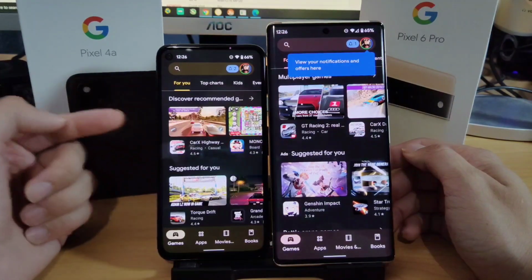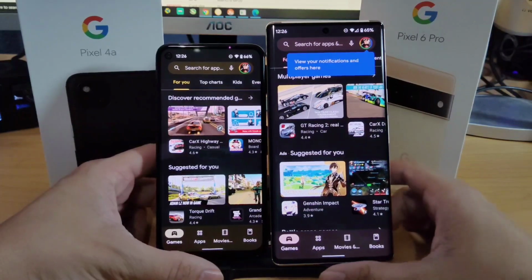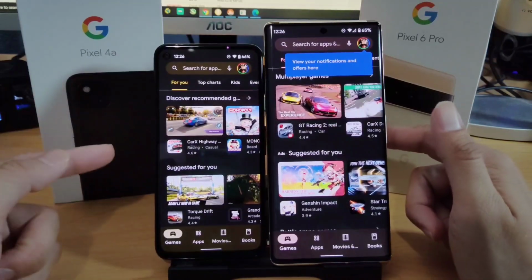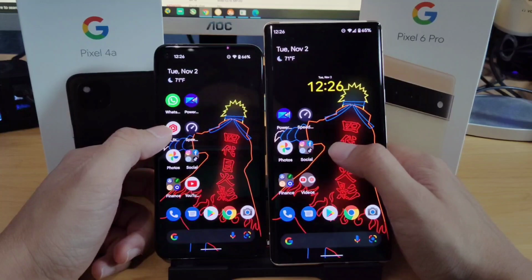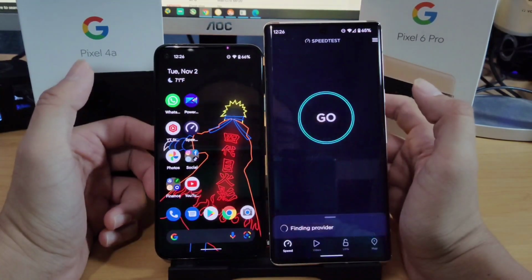Wow, for a second there, it looks like the Pixel 4a won on that one, but I could be wrong. Again, we might have to flash back on that, but I would want to say it's close, though. I want to say the 4a won on that one. But anyway, you guys be the judge on that. Let's try Speedtest on 3, 2, 1.